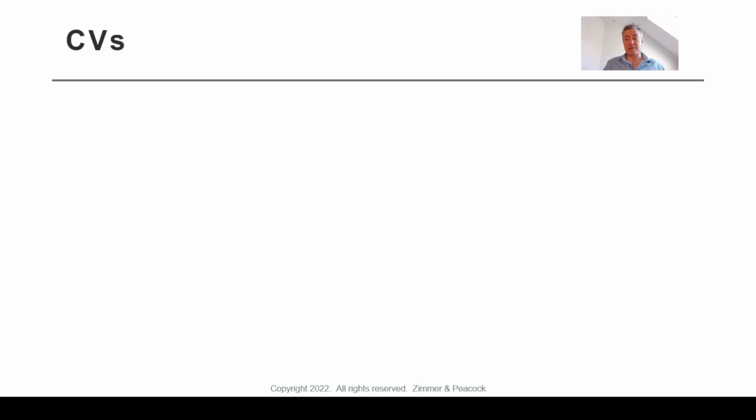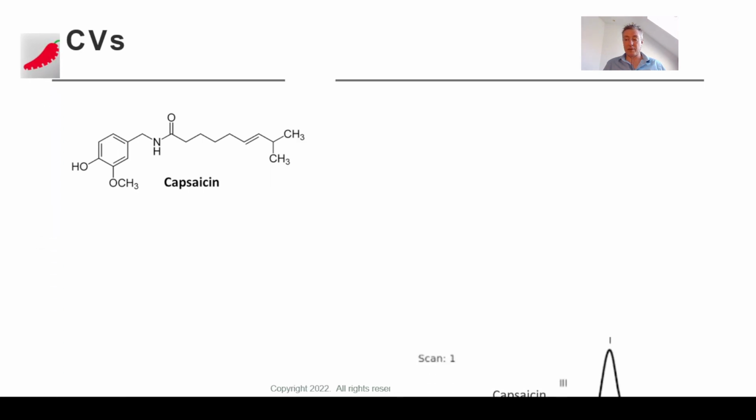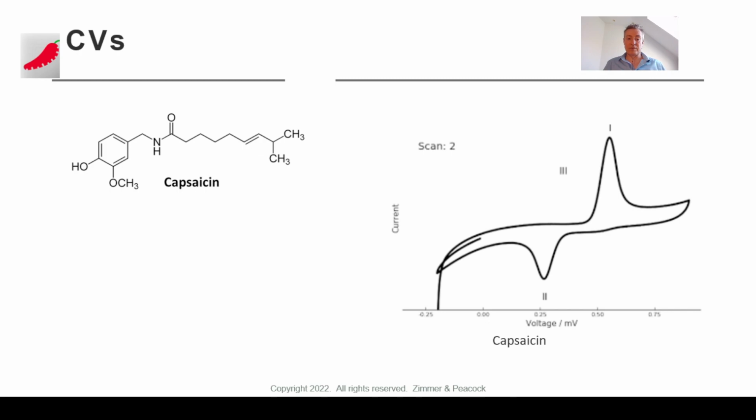ferrocyanide, and I said that was an E mechanism. This is a molecule called capsaicin. It's the molecule that's in chili products, and what we're showing here is that capsaicin has a very different voltammogram to just the simple ferrocyanide that I was showing earlier on. So I'll let this voltammogram restart. I will explain that this is showing you what's called an ECE mechanism.